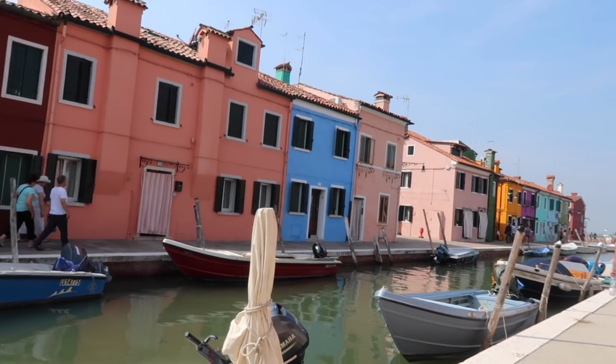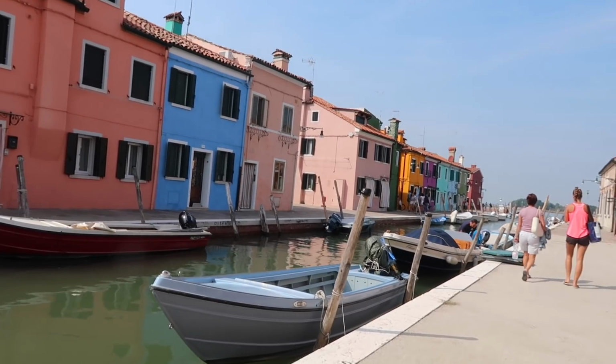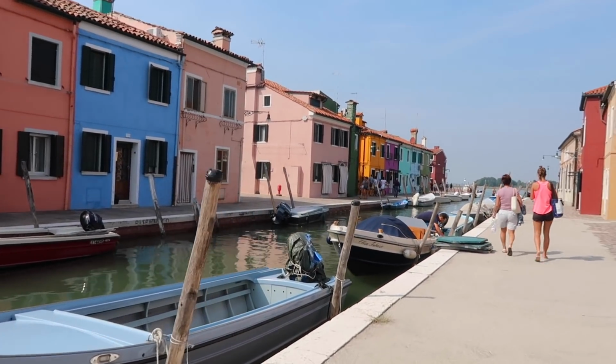So the saying goes that all the fishermen painted their houses in these bright colours so they could see their houses from when they're out at sea. And I guess you couldn't fail to spot these with these colours. So you would be out at sea and you'd look in, you'd say, yep, that's my place there, the yellow one.